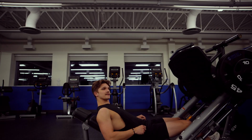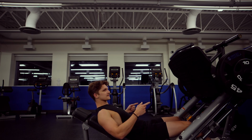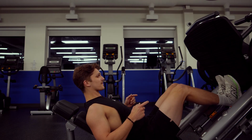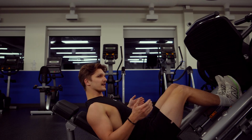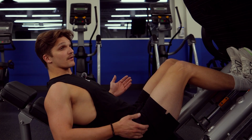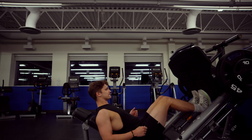All right, final exercise of the workout. Calf raises, extensions, whatever you please. Working out the calves on the leg press. I know genetics play a role in your calves, but you can't skip them. It's like scrubbing your balls, right? You forget to do it one time and all of a sudden you're the smelly guy. The point is, you can't skip calves.